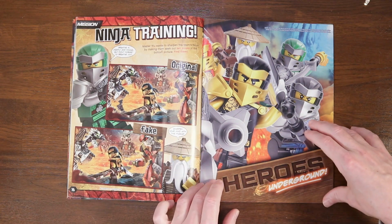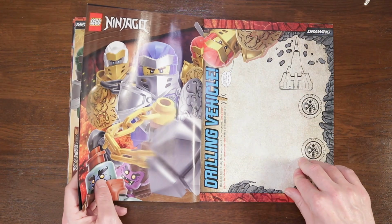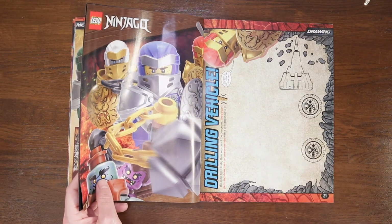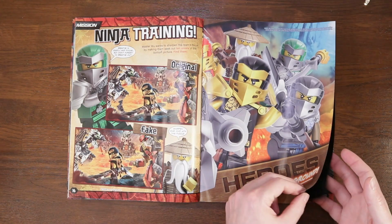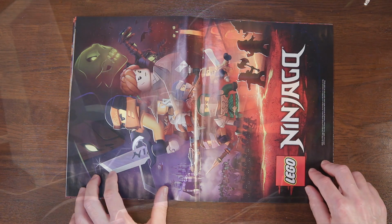Now, what have we got going on here? So Heroes Underground, let's do that. So there's a bit of a team shot really, in all fairness, which is kind of quite nice. And what have we got going on in the centre? I've got the main one. Oh yeah, this one I think is actually the better one of the two.